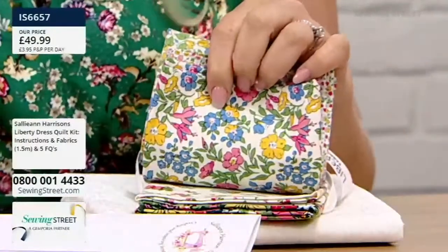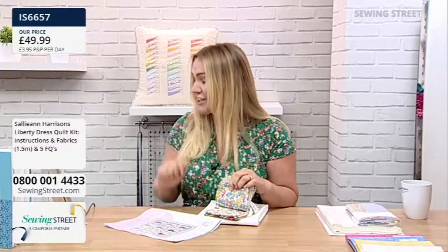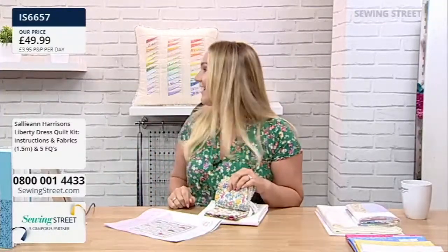Becky said, the quilt behind you reminds me of a book I used to have as a child, of a doll where you used to dress her up with different dresses and clothes, the clothes were detachable. It is, isn't it? Yeah, it's totally that.